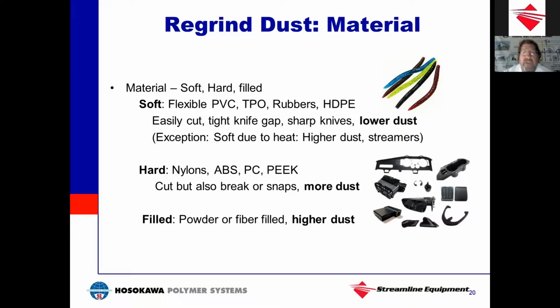It definitely makes a difference, because we do see dust generated from material smearing inside the granulator sometimes, and if it's bad enough, they'll generate streamers, which people doing HDPE know about, and if you have high conveying velocities in your ductwork, you know about. And then nylons, or hard material, nylons, ABS, polycarbonate, PEEK material, is just going to generate more dust, because even though you're cutting through it, it's going to tend to snap or break as well through the granulation process. And filled material even generates more, because you're always liberating a little bit of that fine powder or the fine fiberglass, or whatever is in there, if it's carbon fiber, that's in there as well. So just so you're aware of how the materials process.